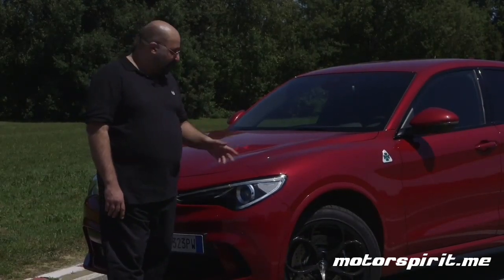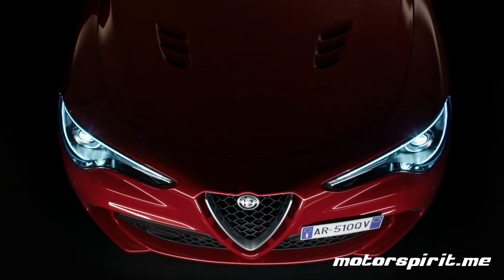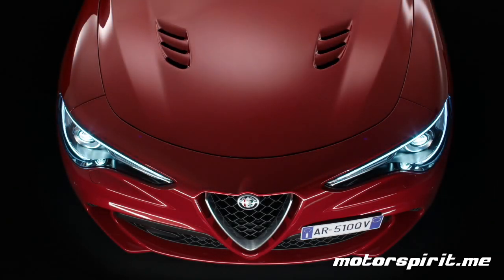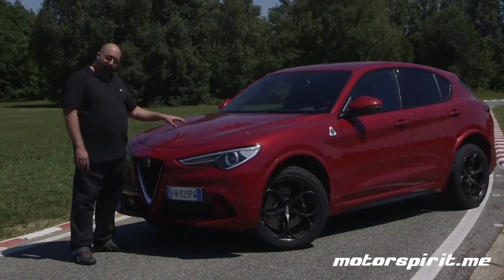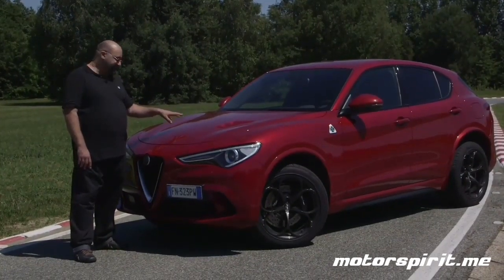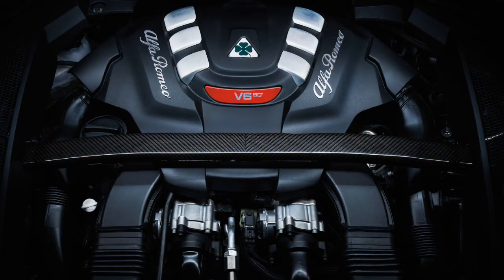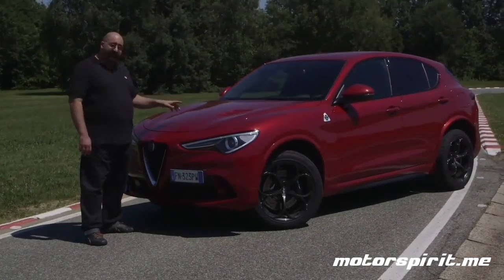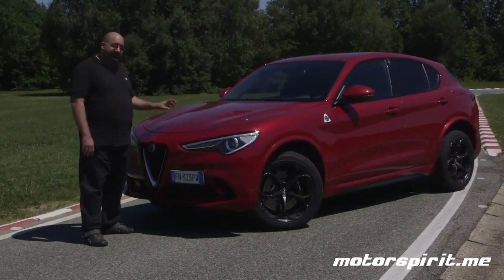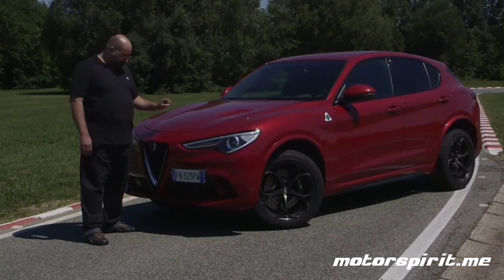Nordschleife circuit. Under the Stelvio Quadrifoglio's slatted and vented bonnet, it's powered by a 2.9-litre twin-turbo V6 engine developed by Alfa Romeo's Ferrari cousins in Maranello, and it develops 510 horsepower and 600 newton meters of torque.